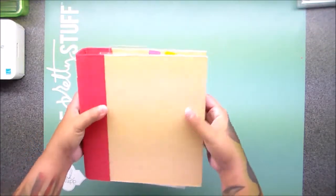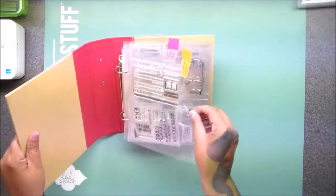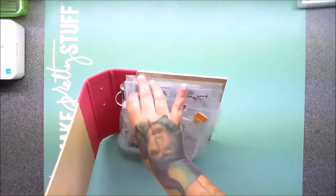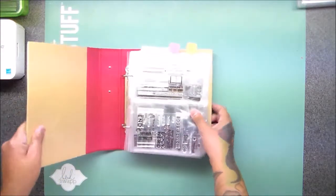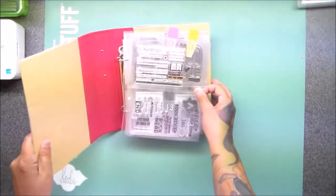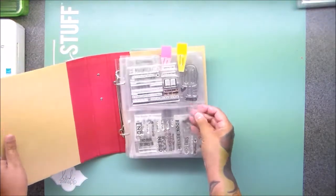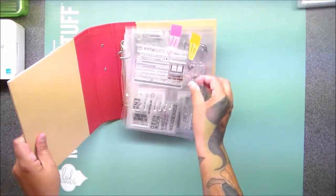So I had this little 6x8 album still, and what I did is I stuck mine in my little Becky Higgins, and I think someone here are Stampin' Up also, of the little page protectors. And so she stuck her stamps in there in the little page protectors, and I thought that was genius. So I went and got my little album and I did the same thing. I totally copied her because that was so cool. So I only did it one-sided.